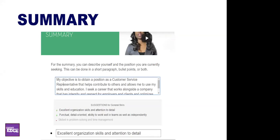So they said, my objective is to obtain a position as a customer service representative that helps contribute to others and allows me to use my skills and education. I seek a career that works along a company that has integrity and respect for employers and clients and optimizes customer service satisfaction. I forget what else it says, but it's simple, it's organized, it's professional. They're immediately saying, I have the skills and education, I've obtained it for this type of position. I want to work with someone that has integrity and respect for others. That probably entails that that's who they are as well.